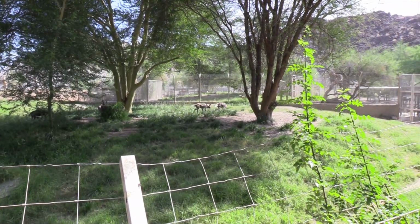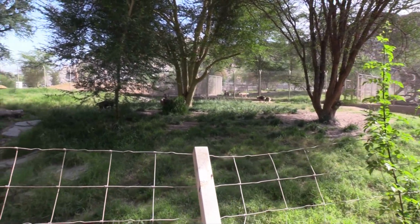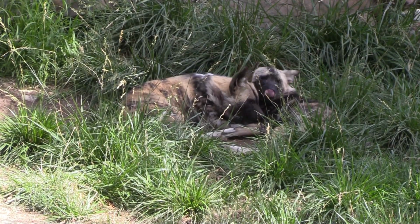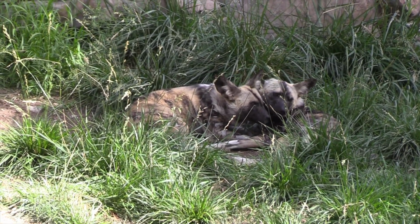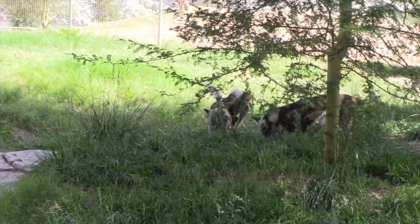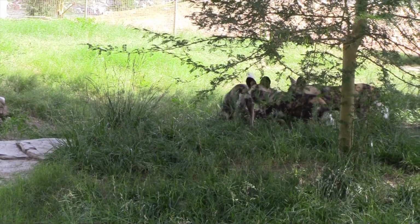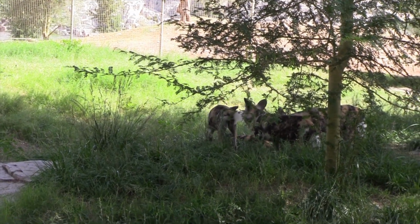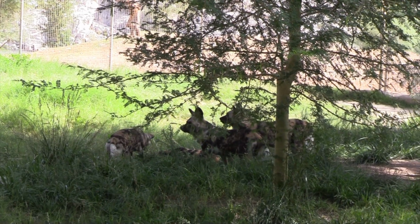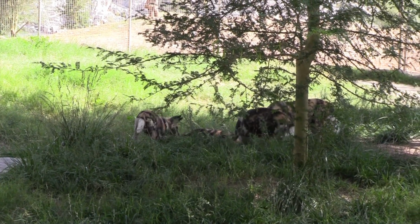Yes, I wonder if these animals would be excited for, you know, toys. Yeah, there's another view of the two that are down there. See, now they're all excited because they see the zoo staff. So I asked them if they play with any dog toys. They said no, just with each other. I'm like, well, that's good. Got to have fun. Run around chasing each other.